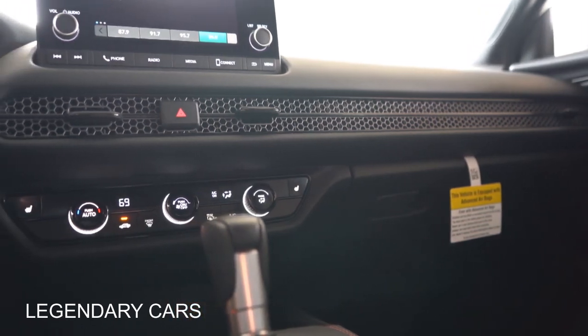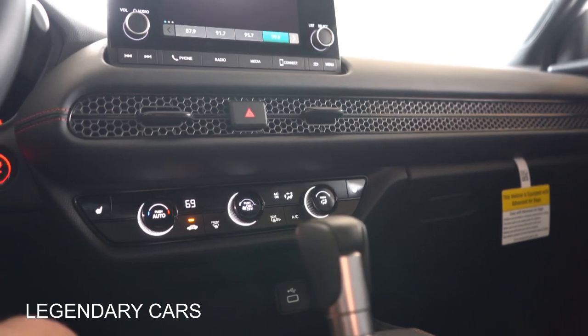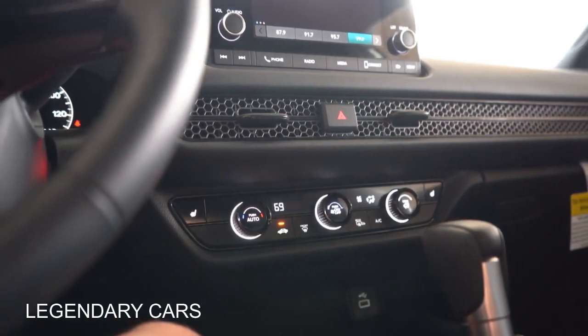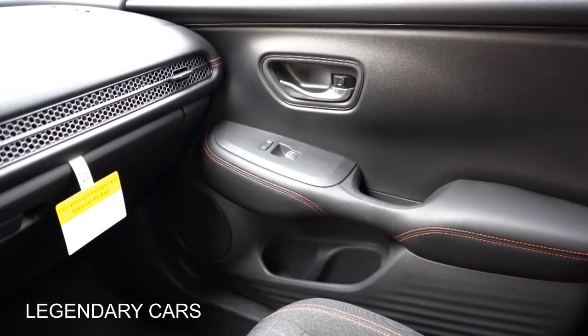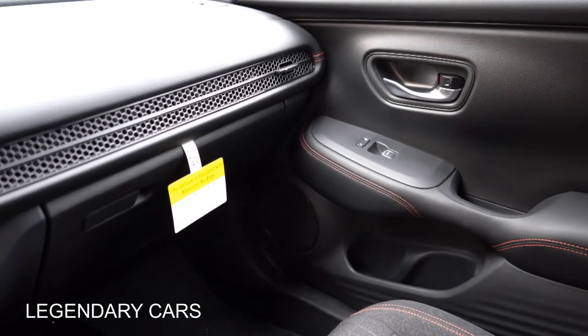I will say, although we don't have dual zone climate control though, we do have automatic climate control, which quite honestly is just about just as good. You can essentially set the temperature. It's going to automatically hit that temperature for you. It's just the passenger doesn't get to actually set their own temperature as well. But I do like this honeycomb design that they kind of took off of this Civic, found just above the passenger side glove box, just below the infotainment screen. Always liked that design when it first came out.